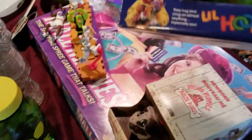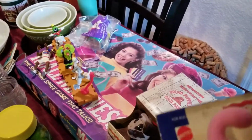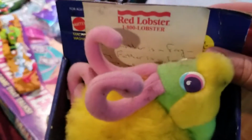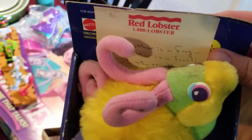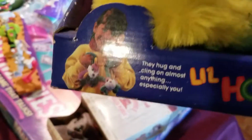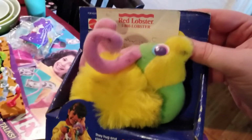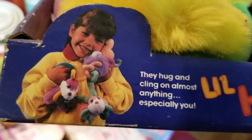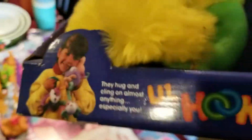This is another weird thing. It says Red Lobster on it. I don't know why, but it's a toy. So this must have been a gift from somebody, and they just wrote like a Red Lobster thing on it. He is a little dirty, so I'm going to have to try and clean him up. Little hooks, if you can tell. That's definitely from the late 80s, early 90s. I can't seem to find the production date on it.